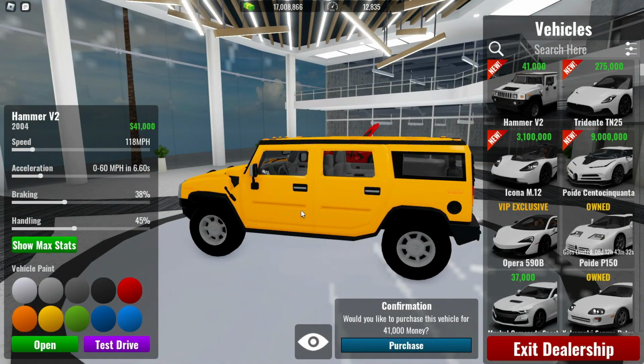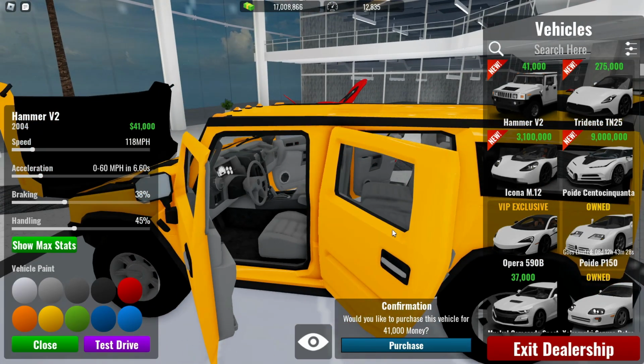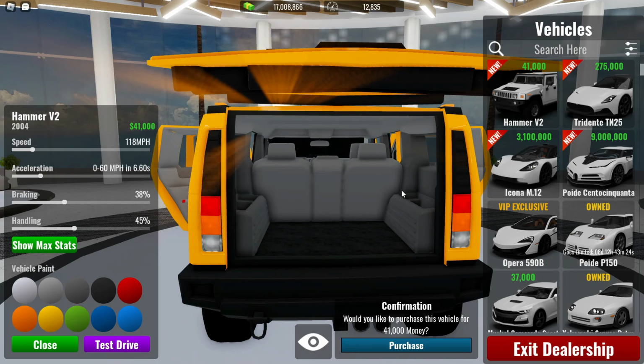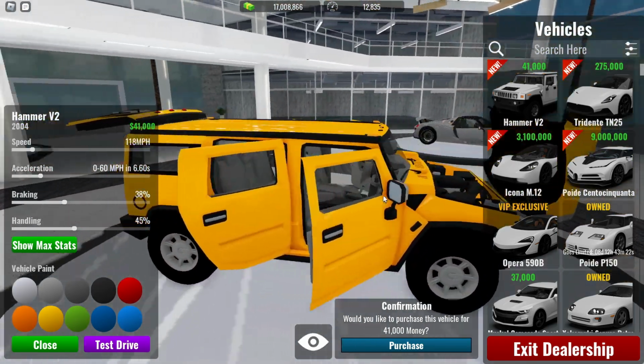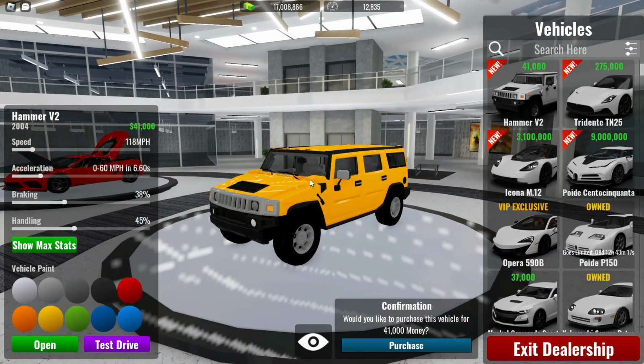Let's go ahead and open up the... Wait, can we open? Yeah, open. Okay, let's go ahead and check the interior. The interior is really not that bad either. I kind of like the interior on this thing. The huge freaking trunk back here, dude. We got... Oh, dude, the engine there. That's really, really nice. Bro, this is actually really, really good. Not gonna lie.